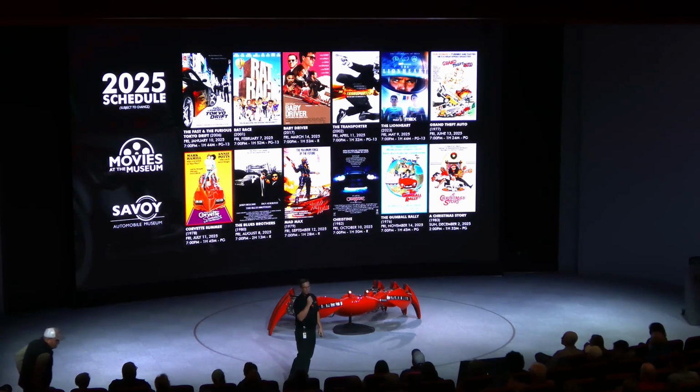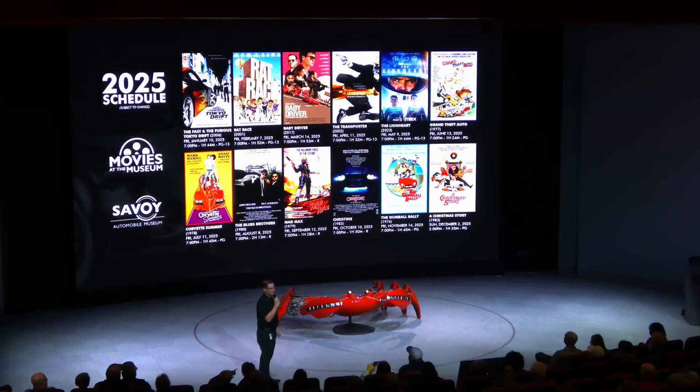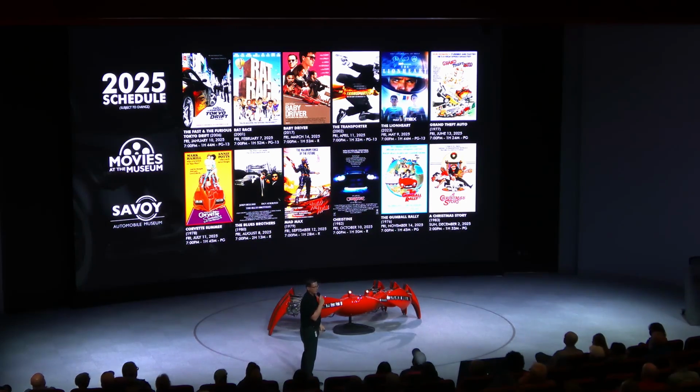And as I mentioned, the movies. We did have to delay the Tokyo Drift movie in January. If you go on our website, that's coming up in 1 or 2 Fridays from now, I think. So that'll be playing here, and you can see the other movies that we have. Again, this should be on the website too for you to see.